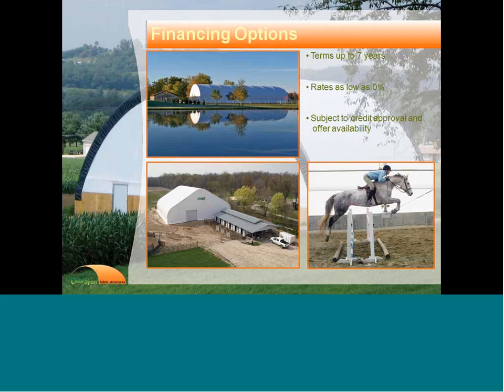Another one of the great things that we've come up with here at ClearSpan Farm Tech in the past, I'd say 10 years, is that we have started to finance customers as well. Just like a car where you can get a loan or a lease, we do the same thing. It's nice to break things down into a monthly payment to make it a little bit more manageable. We have terms up to 7 years.